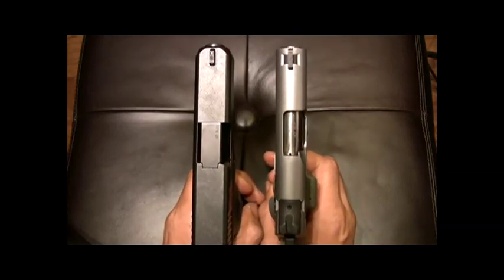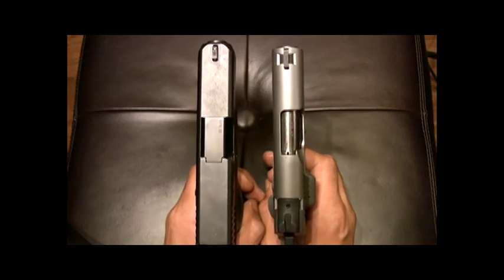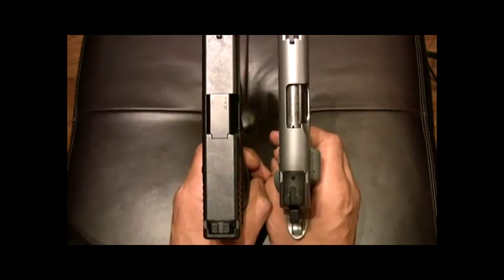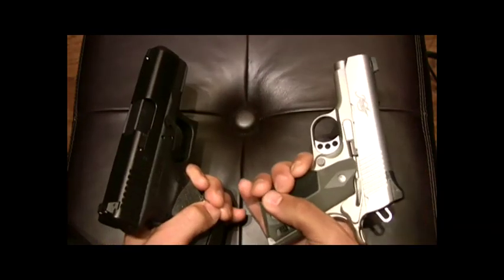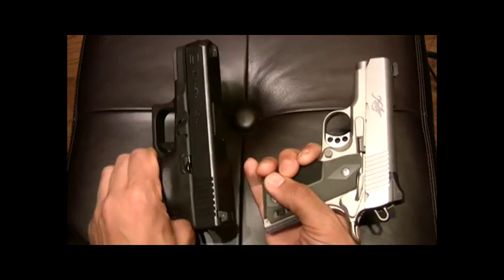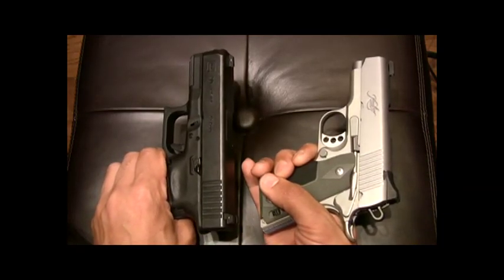And again, you look at it from the top, try to put both the muzzles at the top of the frame. Now if you look back, the rear sight on the Glock isn't even visible. I have to move it up, and there you got it. Okay, so is that an issue? You have to make that decision for yourself. It's going to stick out a little further inside the waistband, which is how I choose to carry both of these.